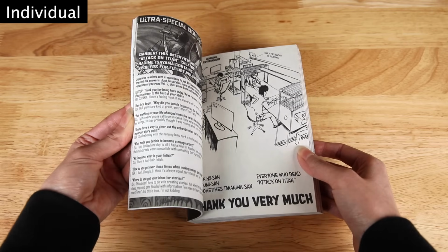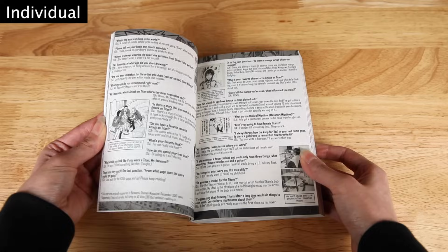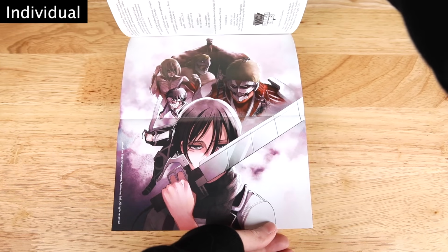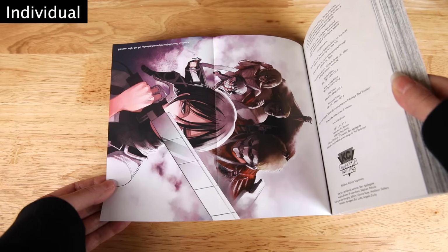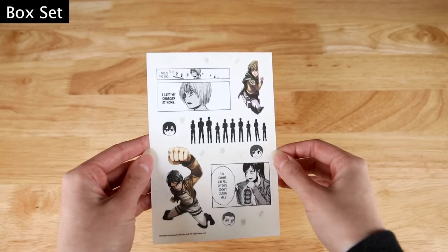In terms of extras, the standard paperbacks do include some commentary, interviews, and character sketches, etc. throughout the volumes. That being said, if you get the retailer exclusive volumes, some come with new extras, like the Barnes & Noble exclusive volume 34, which comes with an exclusive poster. Everything that was printed in the individuals, though, is included in the omnibuses, so the omnibuses don't come with any new material.